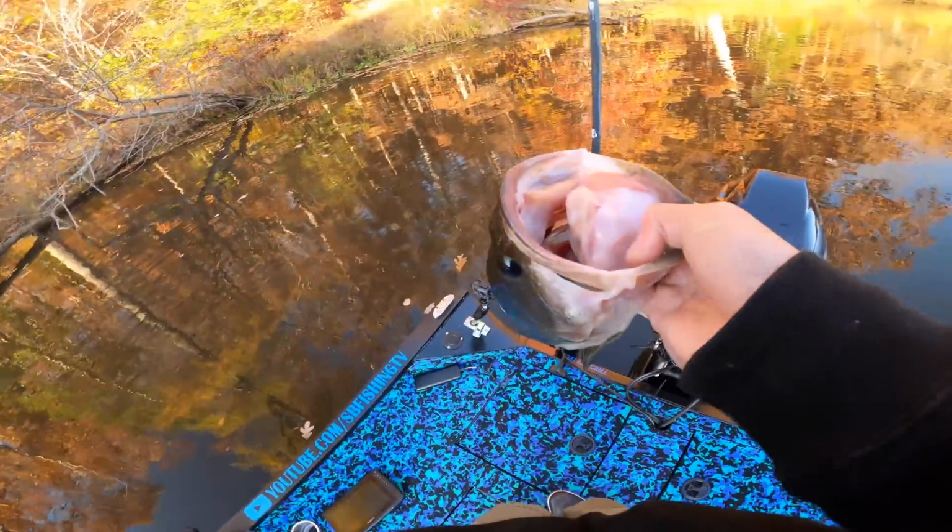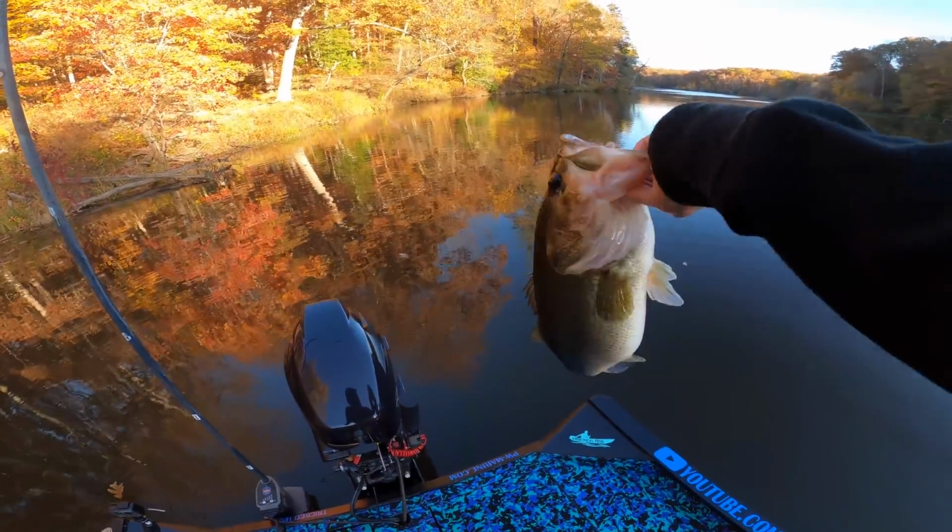All right, just snagged some pictures of this big girl. I'll let her go. Pretty fish, made my day.